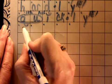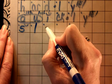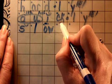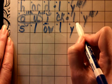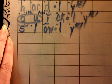S-L-O-W-L-Y. O, and this word is spelled with an O-W. It says O. L-E. Slowly. Remember, ly is the easy way to find an adverb. So that's an adverb suffix. The next word is yearly.